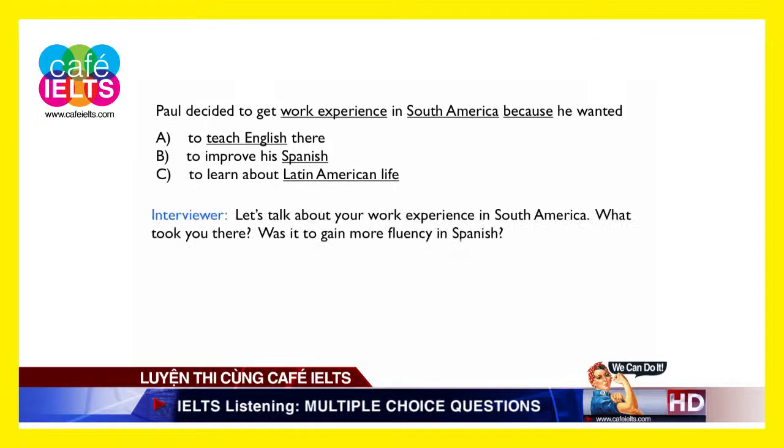So the first thing we heard was the interviewer saying, let's talk about your work experience in South America. What took you there? Was it to gain more fluency in Spanish? So comparing them with the question, we've already seen work experience in South America. So we know that the answer is going to come now. We've heard the key relevant words from the question in the recording already. So expect the answer to come after this. Then we hear, what took you there?